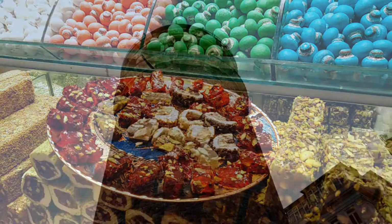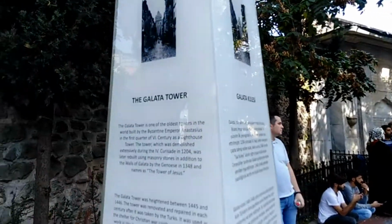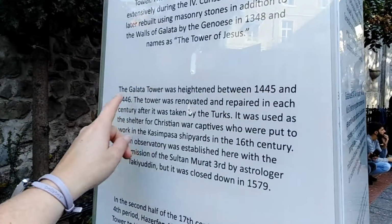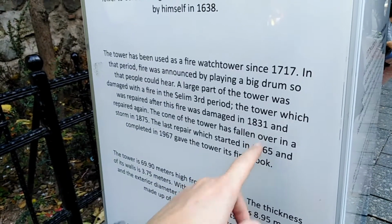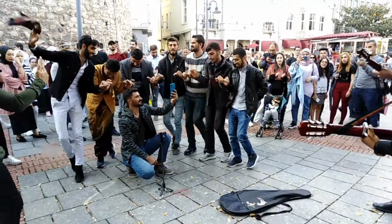Just gorgeous. Well, that's the Galata Tower. We have a nice signboard there. Al is going to tell us all about it. Read from the sign. It's one of the oldest towers in the world, but it was demolished extensively and rebuilt and rebuilt and rebuilt. Oh, it caught fire again while it was a firewatch tower. Right. So it's a bit like Trigger's Broom. It's a bit, isn't it? Yeah.